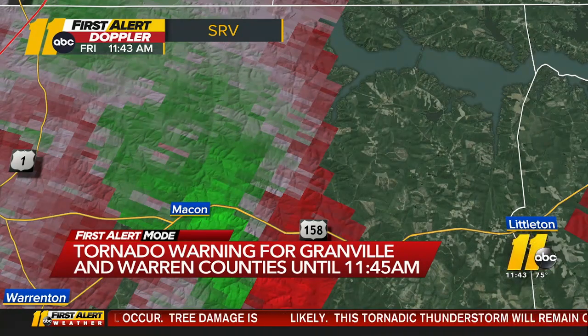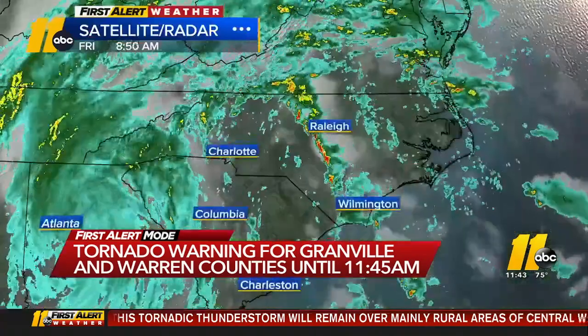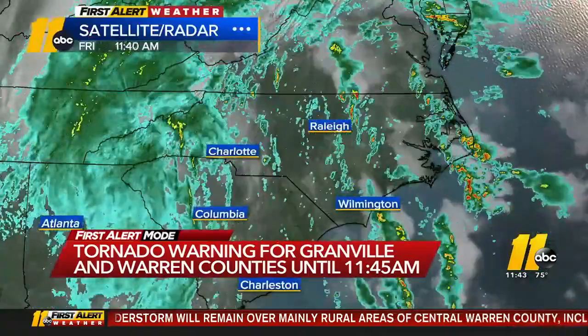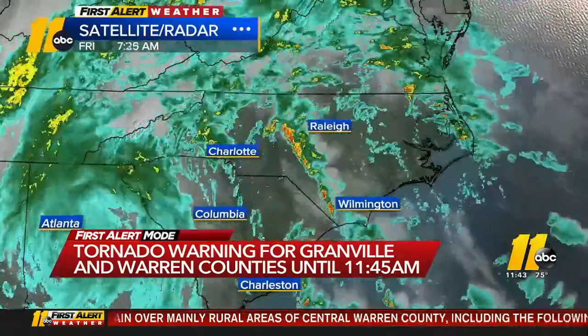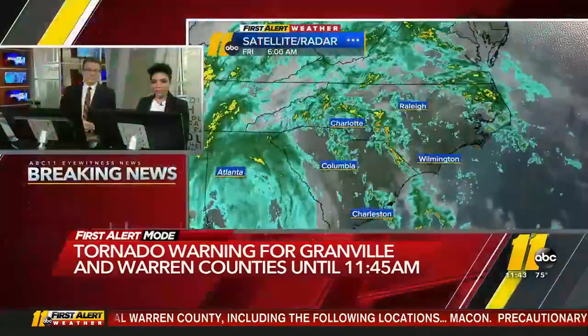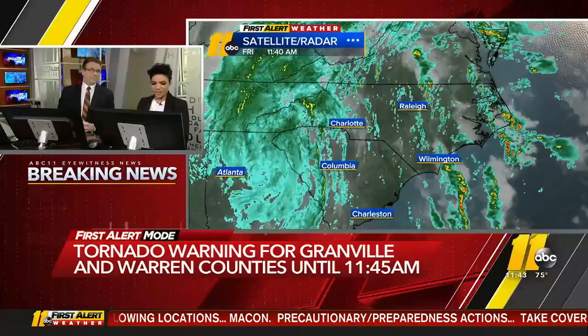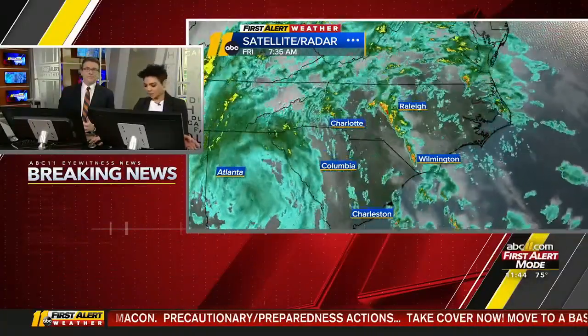So again, big picture for us. We're still getting moisture in from Nicole, still from the feeder bands, but you can see a lot of that activity is beginning to shift to our east. We'll have a break for a time. Circulation for Nicole is still rounding out of Georgia into South Carolina. We still have a tornado watch until 3 o'clock.